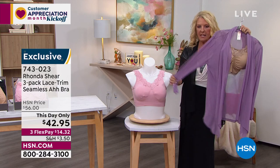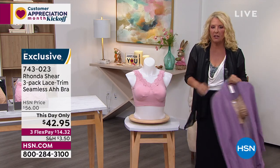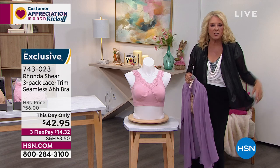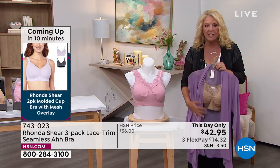So if you haven't seen this, it is coming up in just a couple of minutes, and it's not just a lingerie little nighty thing. It is literally something you could wear out to a restaurant or wear out if you're going to go to an outdoor concert, and it's fantastic. So this is going to be coming back up. But I wanted to pair it because I just think it looks so sexy.